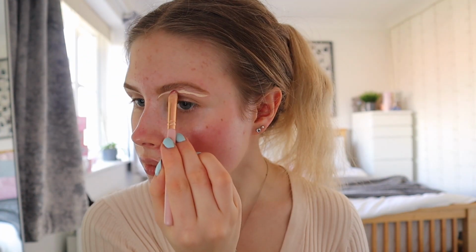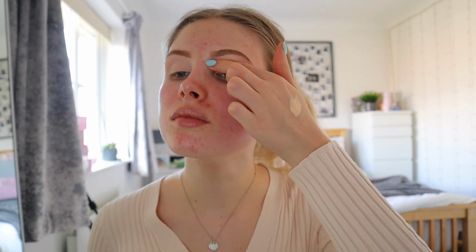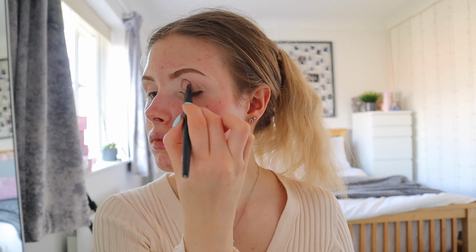So the next thing I'm taking, I've got the NYX Born to Glow Concealer in Pale. I do also use a Barry M one, but at the moment I think it's a little bit too dark for me, so we're going with the Born to Glow. And I just take a really small brush to outline them. And then I like to smooth it out with my finger and then apply a nude eyeshadow on top to set it. Oh my god, I have such red cheeks right now.